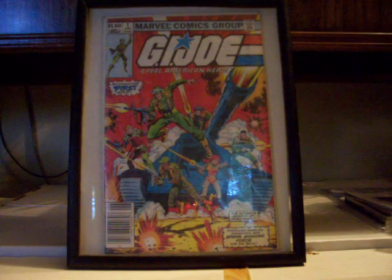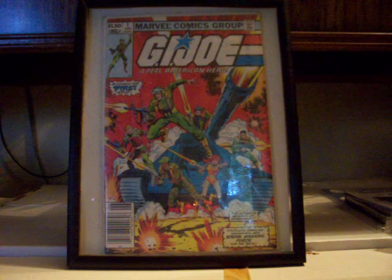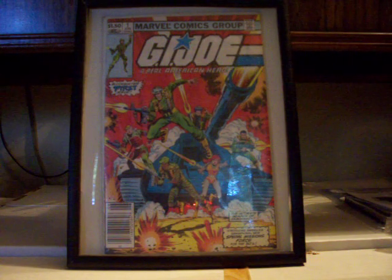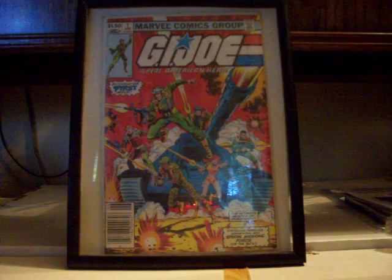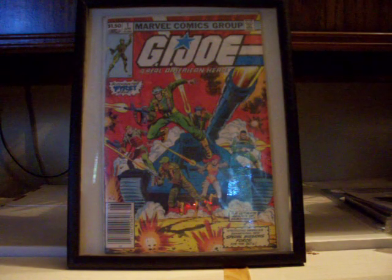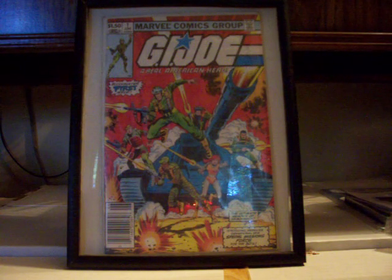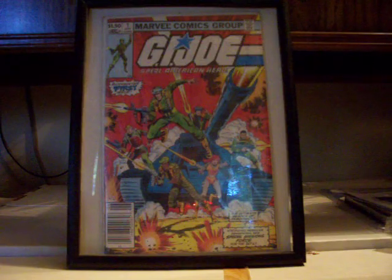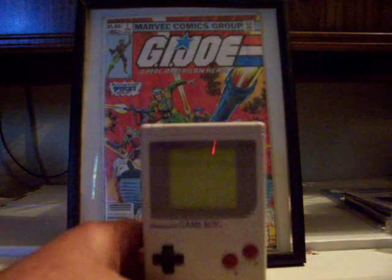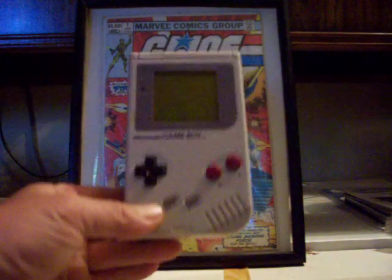My wife is actually pretty happy about this one. She wants to take it to work with her. I probably won't let her, but who knows? It's still in working condition. I found my old Game Boy.